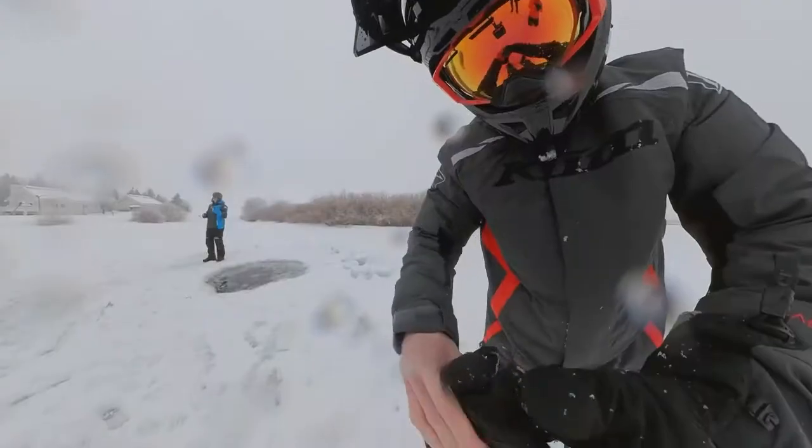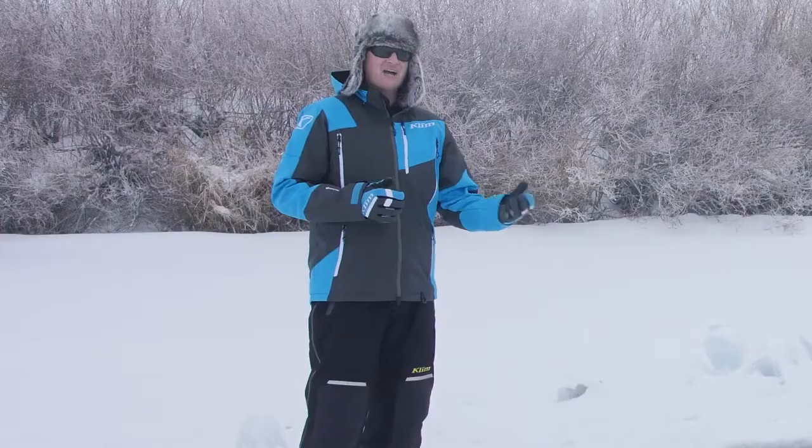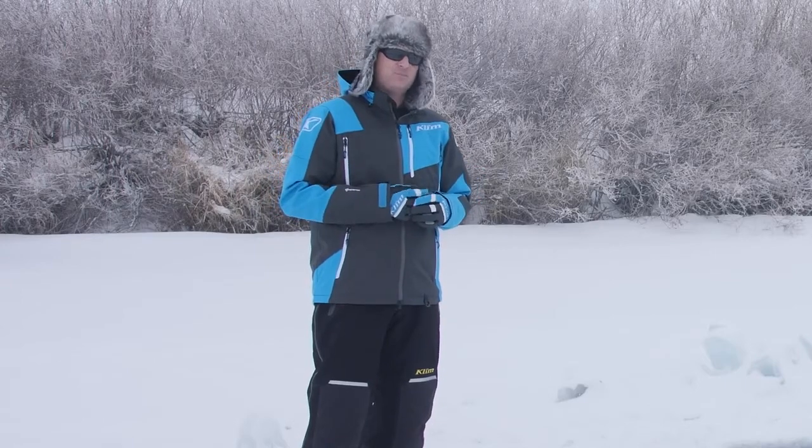It's important to get dry clothes on and get to a heat source if you can. If you can't, get to a fire, something, get to that heat source with your wet clothes to try to dry them out as fast as you possibly can.